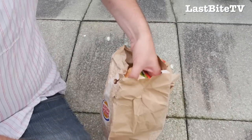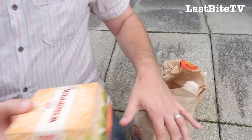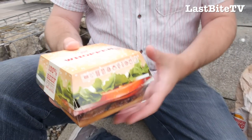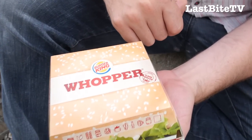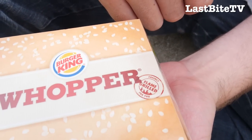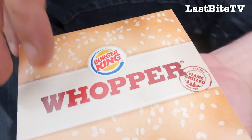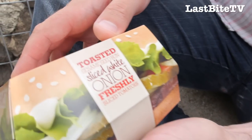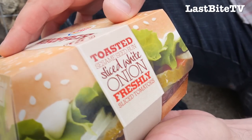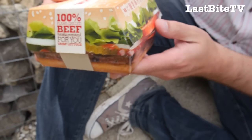And straight away we have a much bigger box. Whopper, flame grilled, freshly for you. So it's been freshly grilled for me, which is nice. It's toasted in a sesame seed bun, sliced white onion and freshly sliced tomatoes. So pretty good. Let's open it up.